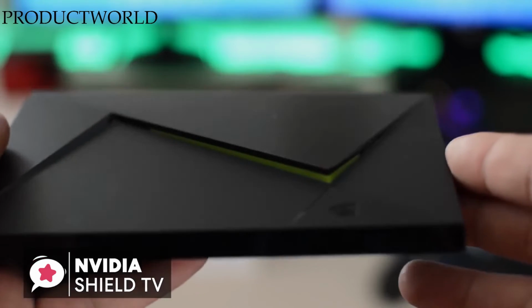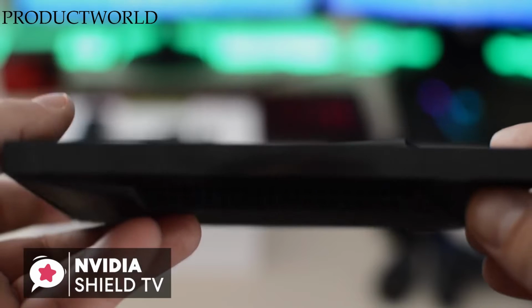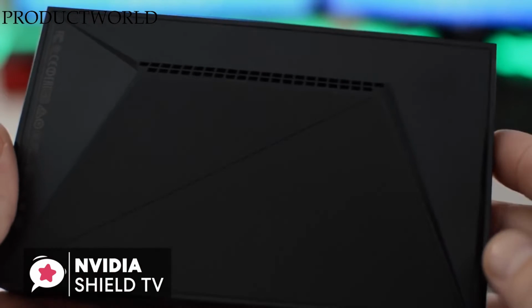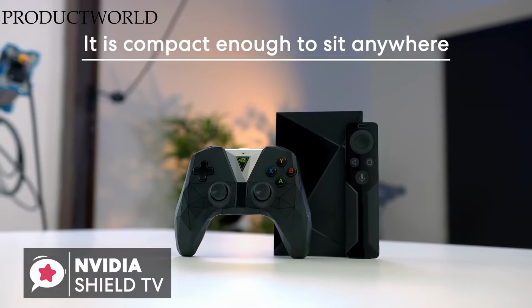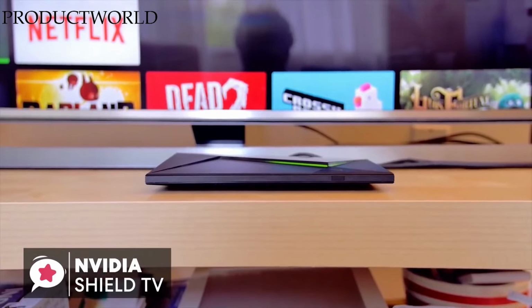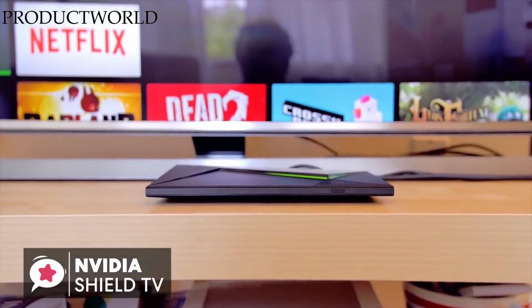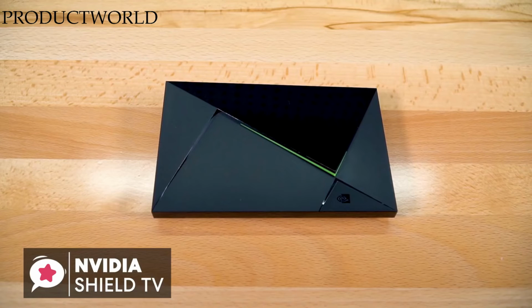Design-wise, the NVIDIA Shield TV is a neat and sleek streaming box with that angular gamer aesthetic and is black with matte and glossy parts. It is also compact enough to sit almost anywhere without taking up much space. Its green LED lights let you know when the Shield TV is powered on and fit the lovely green color scheme that NVIDIA is recognized for.